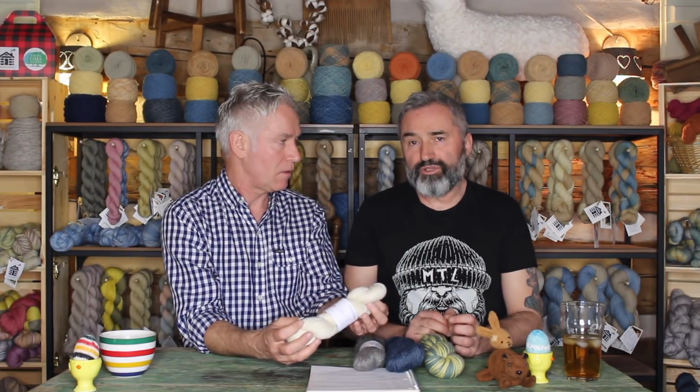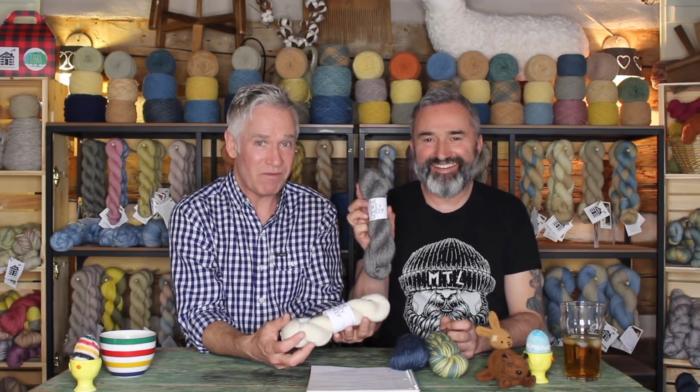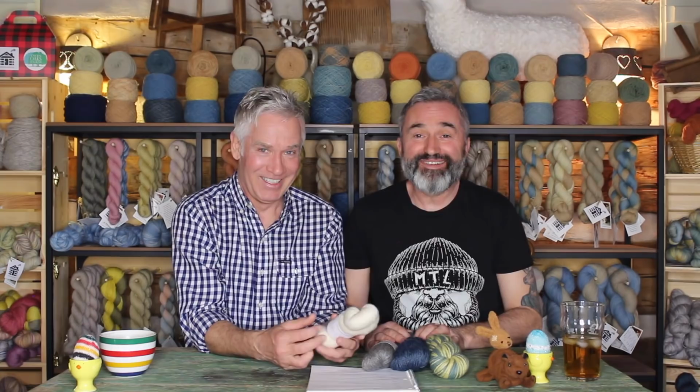And do you know where the largest Gotland sheep farm is in the UK? I think it's hers. Yes, of course, 450 sheep. She started with 7. 7 sheep? Yeah, and then it just grew and grew and grew.